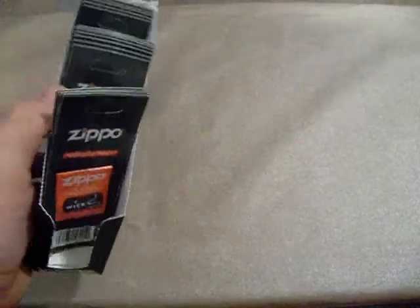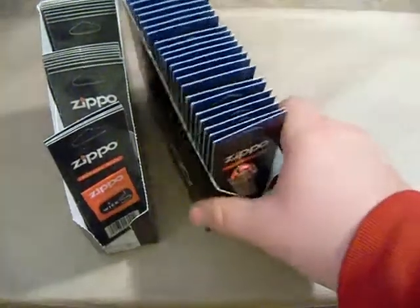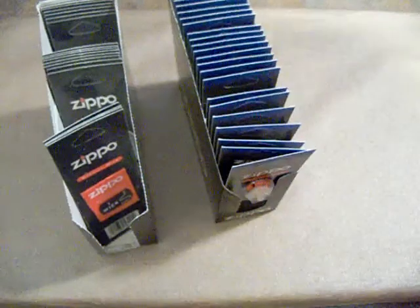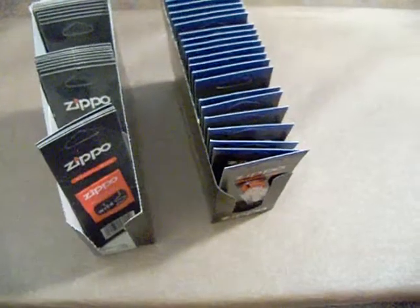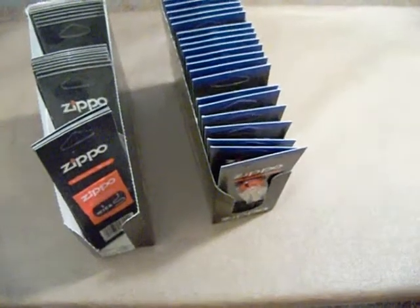Next thing I got is not a Zippo itself, but it is something that's very important. I did not get these wicks, but what I did get are these flints. Now, why do I need 144 flints? I probably don't. But on Amazon.com, that is the way to buy your flints right there.